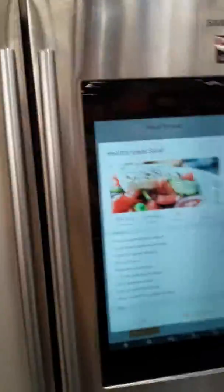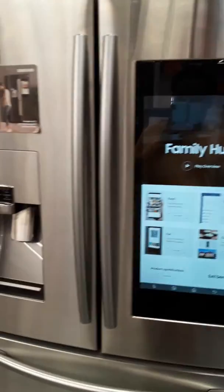Look, hold on. Clearly, you can see it's a refrigerator, right? Clearly, refrigerator. I'm gonna check the departments. Check the departments. I'm gonna push food.